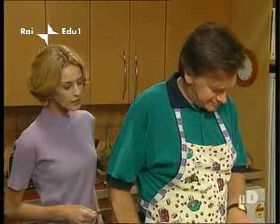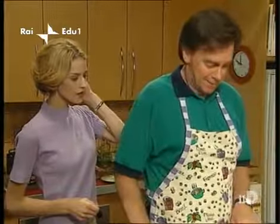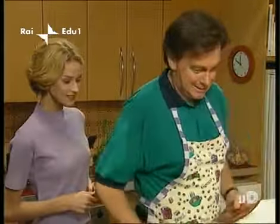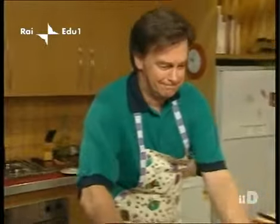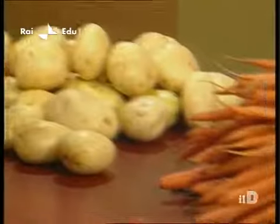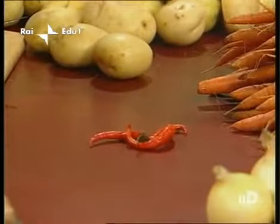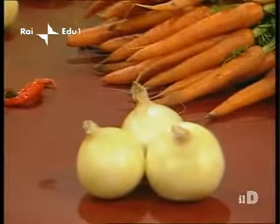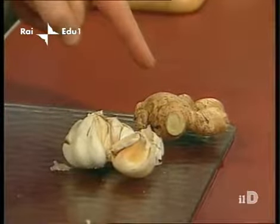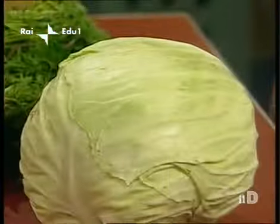What are you cooking? I'm cooking a vegetable curry. It's for Andy's birthday party. I love vegetable curry. Can I help? Yes. Can you chop the potatoes? There are a lot of potatoes. There are a lot of carrots. There are a few chilies. There are a few onions. There is a little ginger. There is a little garlic. And there is a cabbage.